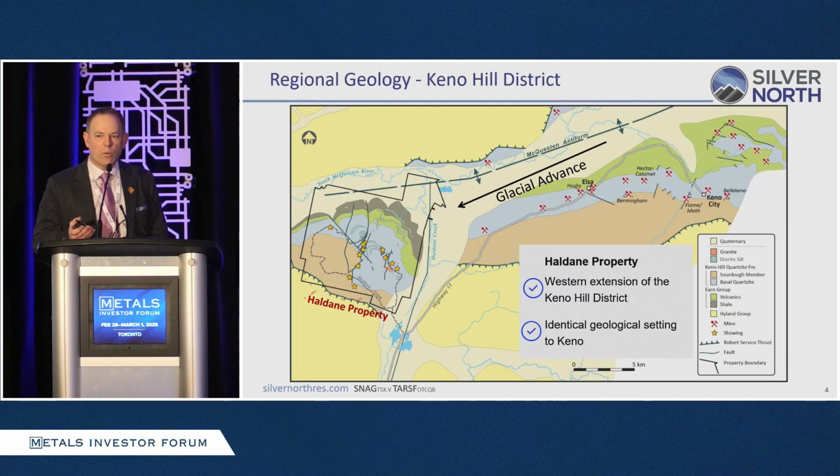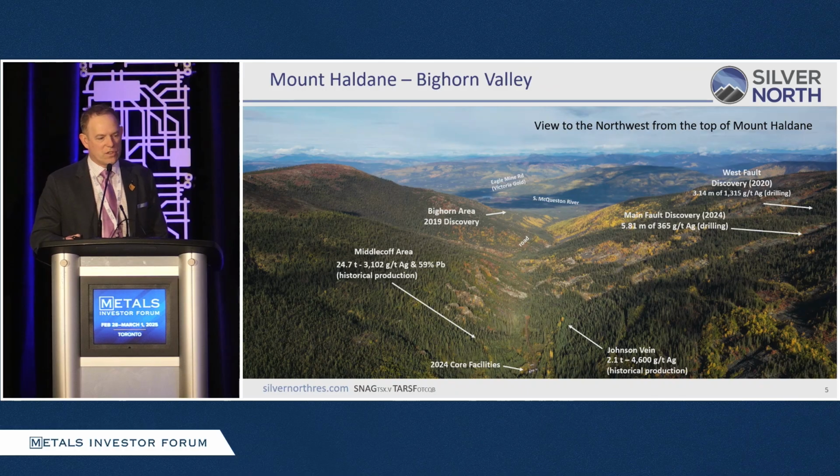At Mount Haldane, where we are, it sticks up out of the ground. The glacier's actually kind of wrapped around the mountain a bit. You might have had a little bit of valley glaciation, that's it. So what that has meant is that mineralization at Mount Haldane's been harder to find, and this is some of the opportunity for Silver North.